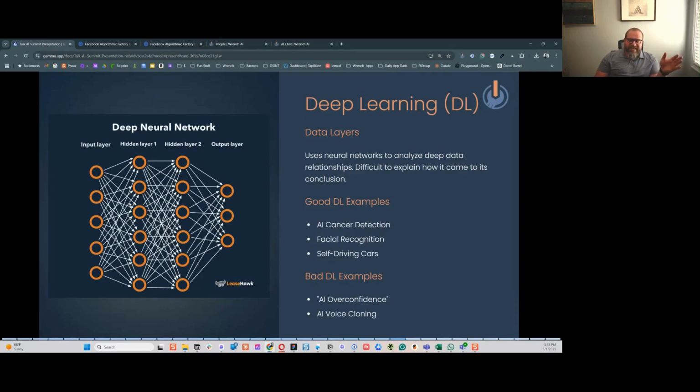And the challenge on deep learning is it can do really, really cool computational things that are way beyond the scope of a human, way smarter. Also, so smart that we can't really interpret them. They actually become very difficult for us to understand. It came to its conclusion, but there were so many decisions in the process that, unlike machine learning, we oftentimes can't explain it.